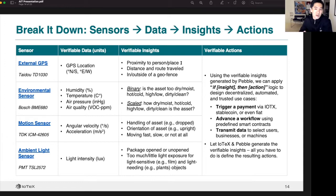Of course, GPS location can tell you the distance and the route traveled to optimize different routes over time. And you can also determine whether something is just inside or outside of a geofence. So these are all insights about an asset that you can glean just from this one single metric about GPS location, right?